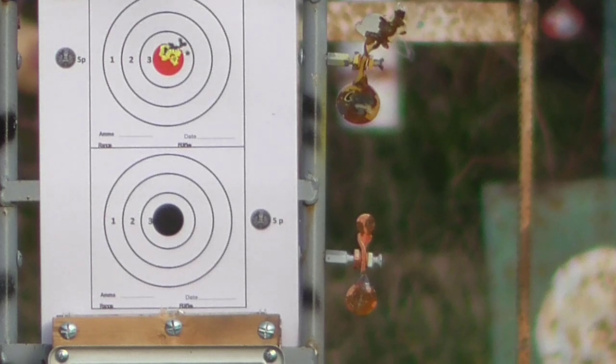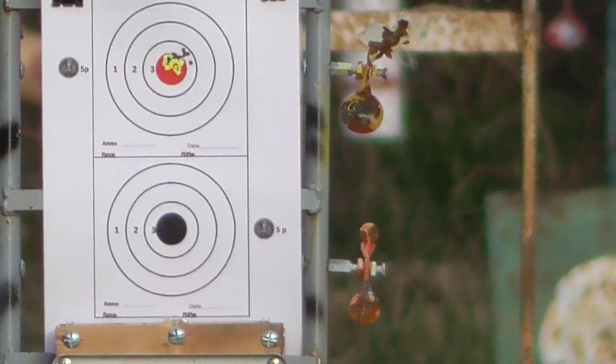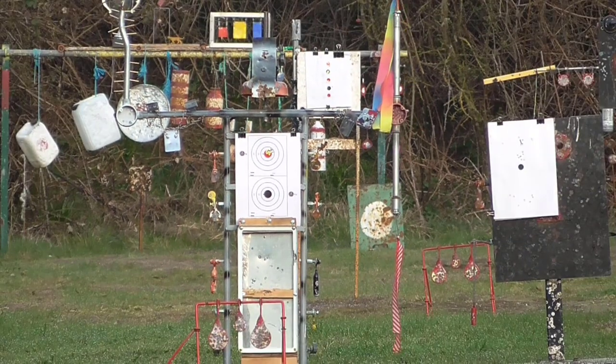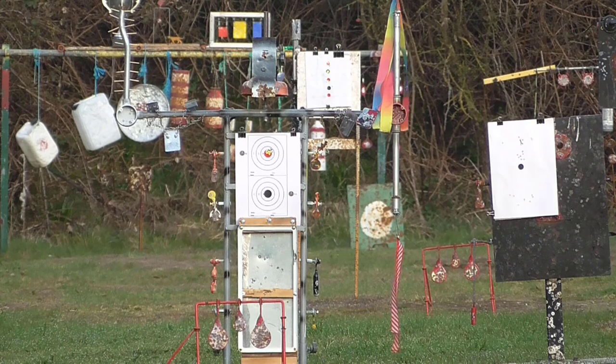I don't know if you can see the flag from there. I don't think you can. Just pan back a bit. There's a little stream up there on the right hand side. Every now and again it blows to the right, and I think that's what's causing those slugs to go a bit right. But I feel that confident with that, I'm going to shove it out to 50 now.